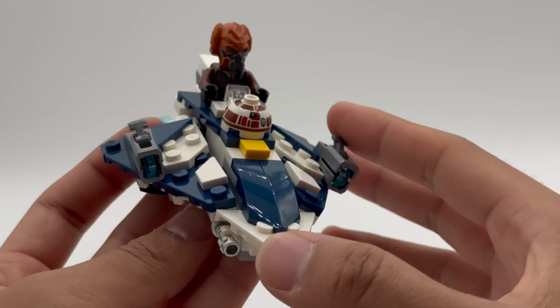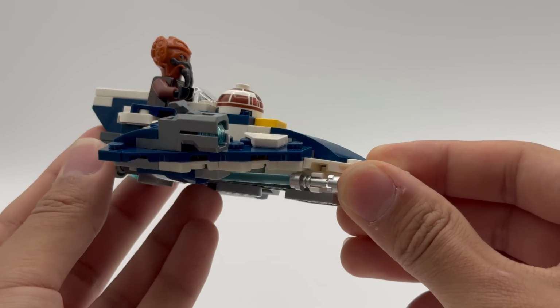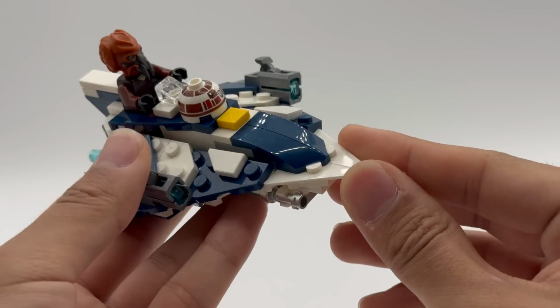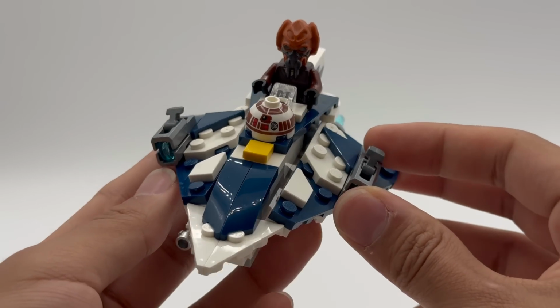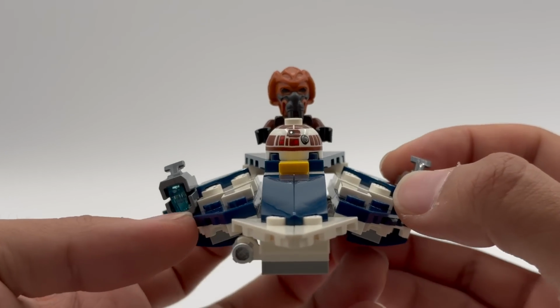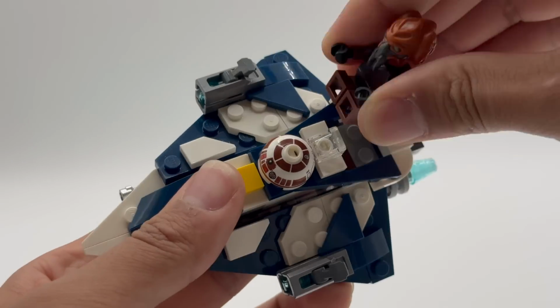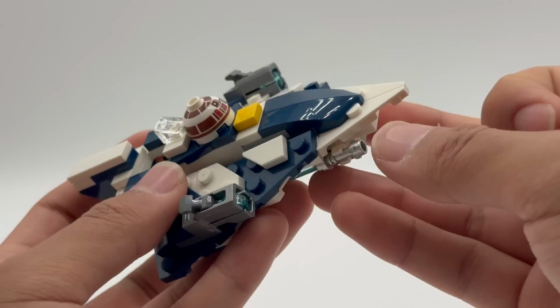The microfighter itself is pretty decent. I really like how sleek it feels. It actually does capture the shaping of the set really nicely. You've got a nice pattern along the wings of the dark blue and white, and technically I guess you can kind of pair this with the ARC 170 ship from earlier this year and make it a bit of an Order 66 style of set, which makes it even sadder that they're shooting down such a tiny chibi ship.